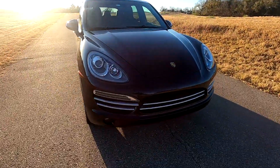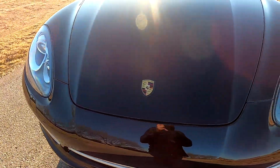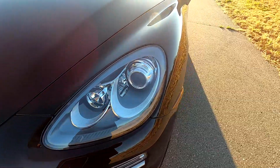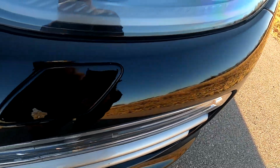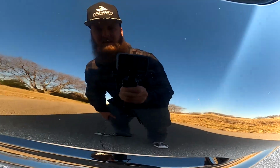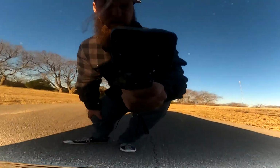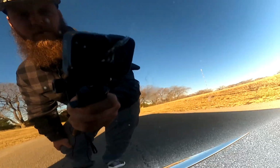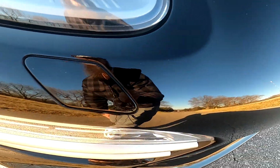Has just a little under 61,000 miles. It's in fantastic shape. The front end looks great. Very, very minimum wear. Not very many rock chips at all. Don't get me wrong, there are a few here and there, but it's not too bad. You can kind of see a few spots been touched up. They did a decent job, so they don't stand out very much.